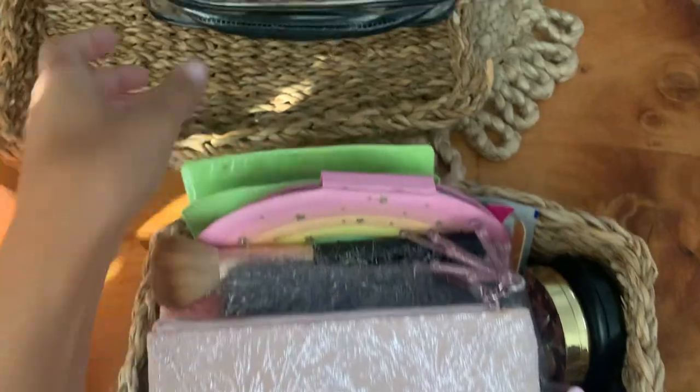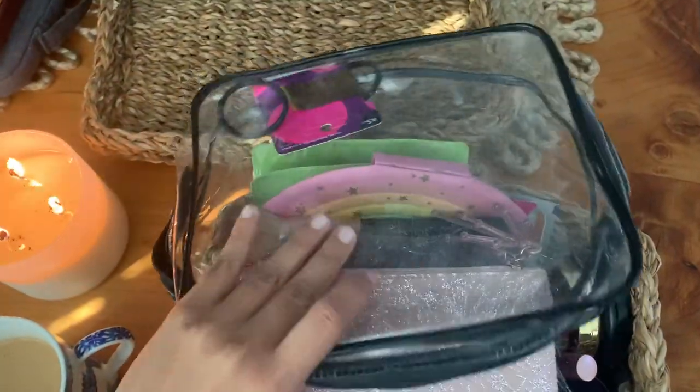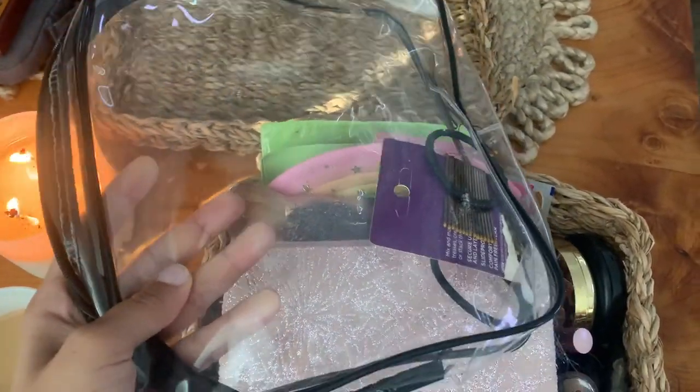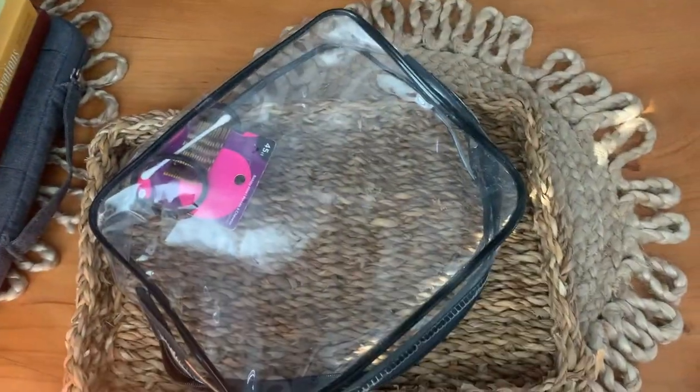My makeup and my travel makeup bag. These are my favorite, just clear plastic bags for my cosmetics and toiletries and makeup. I got those on Amazon. It was like a set of three.